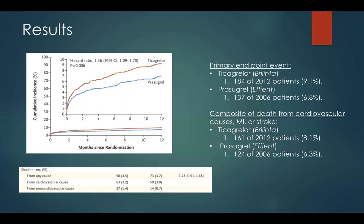And then as far as the composite of death from MI, stroke, or any kind of cardiovascular cause to include ACS, 8.1% in the Brilinta group, and 6.3% in the Effient group. So pretty significant difference there as well. So obviously just based on these numbers, it would appear that Effient had a lot fewer of the events, such as ACS, MI, or stroke. And then they had fewer deaths as opposed to the other patients who received Brilinta.